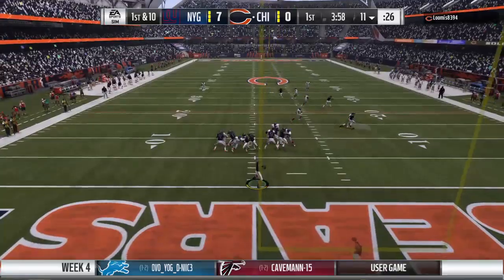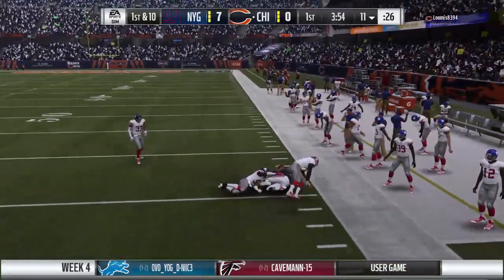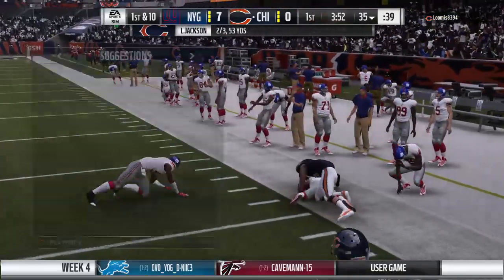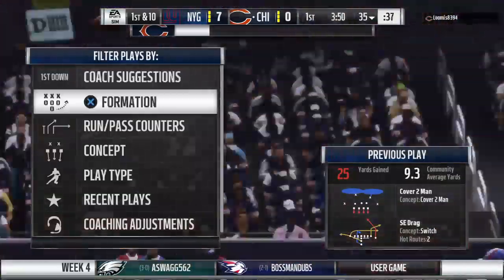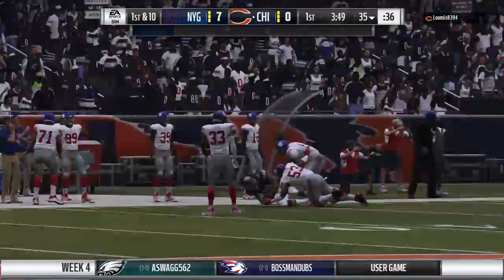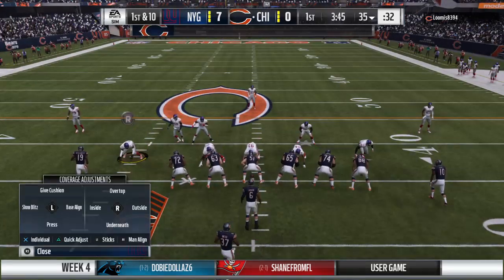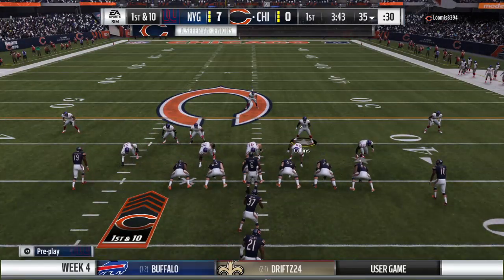First and 10, it's Jackson. And Austin Seferian-Jenkins has it. And he'll be taken down, but they've got this one up to the 35-yard line. A really nice gain of 25 yards. Ball up to the 35 now as they come up on 1st and 10.